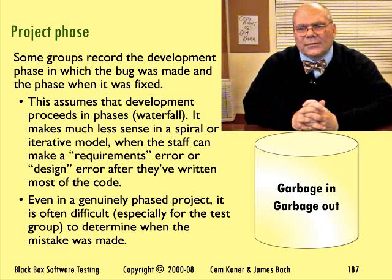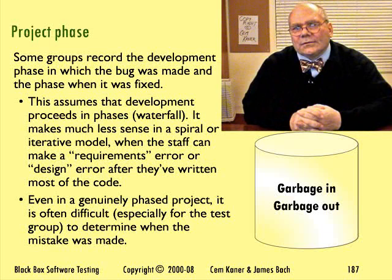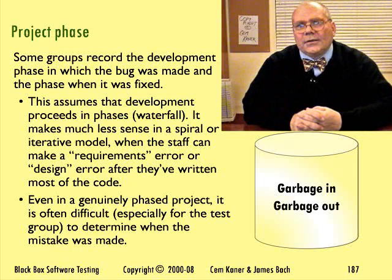It's my experience. Many other people, I'm sure, have seen something that I've never seen. But without strong quality control on this field, and not by the testers, by the people who have the information about the phases, without strong quality control, I think this has no business in the bug tracking system.